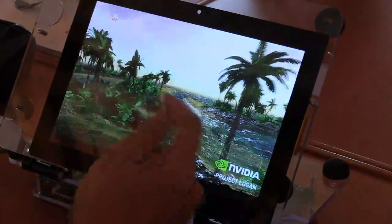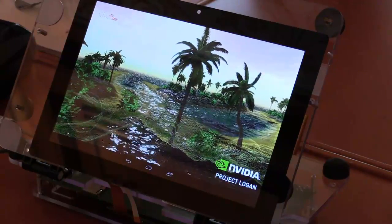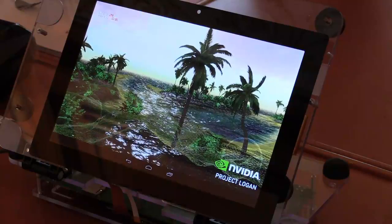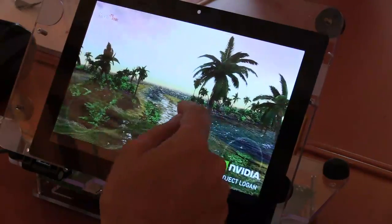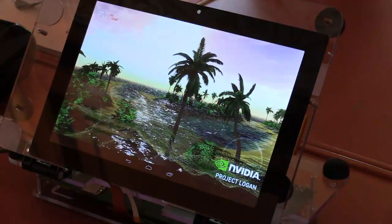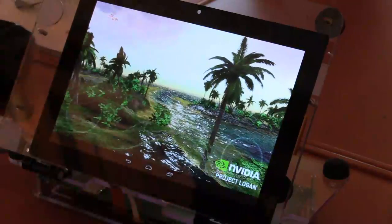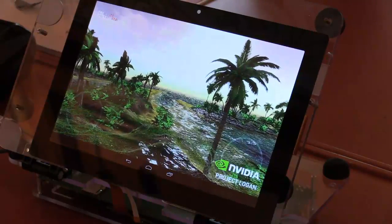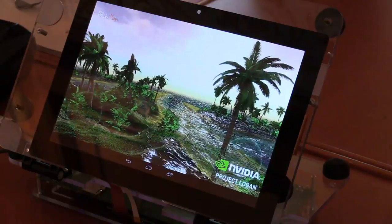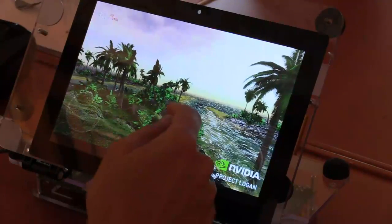So it's very impressive that you can use tessellation on mobile Kepler and Project Logan the same way you know it from the big PCs. And then of course you can get much more intensive games. Imagine that in the future you can play games like Assassin's Creed easily on mobile class hardware, your mobile phone or tablet. So it's pretty impressive.